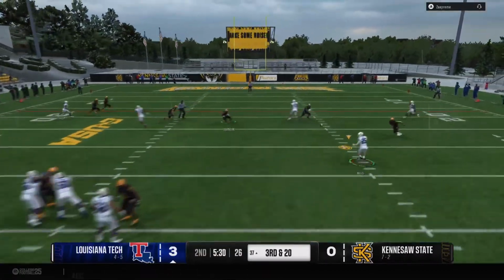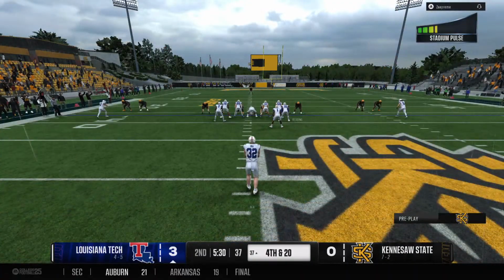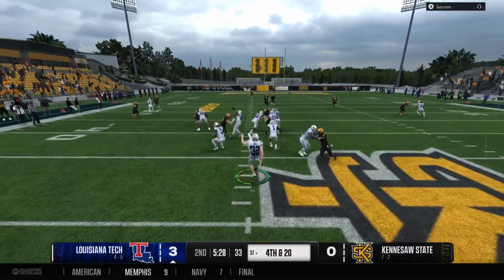On 3rd and long, hoping to throw beyond the sticks. Nice job by the defense. They're mixing up their look. They're 3rd and long in field goal range. They go zone coverage. So everybody on the back end has the eye on the quarterback, and they're able to break on the ball, force the incompletion.